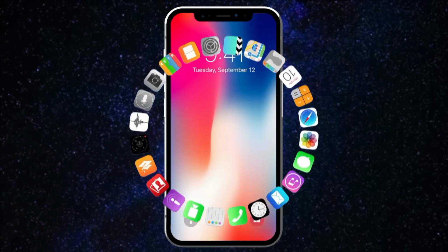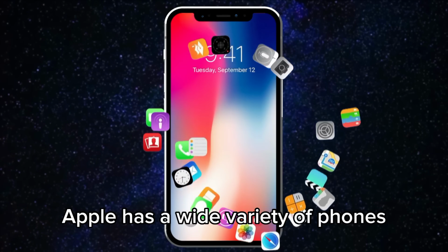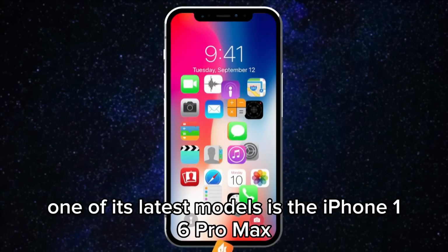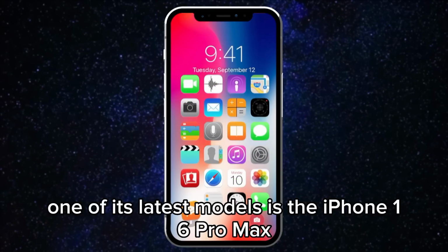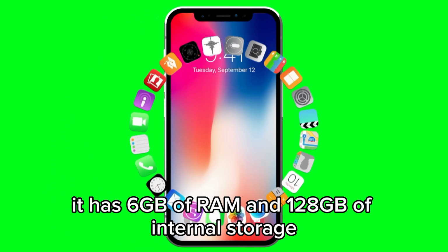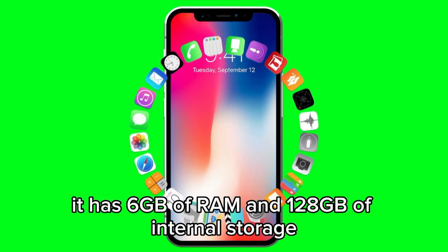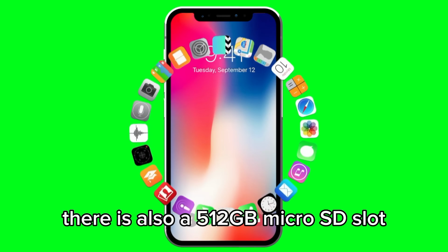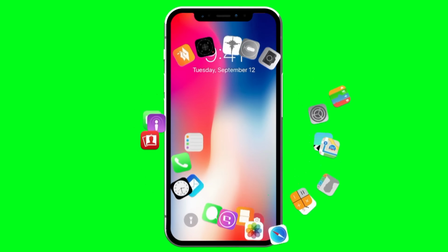RAM and ROM. Apple has a wide variety of phones. One of its latest models is the iPhone 16 Pro Max. It has 6 GB of RAM and 128 GB of internal storage. There is also a 512 GB micro SD slot.